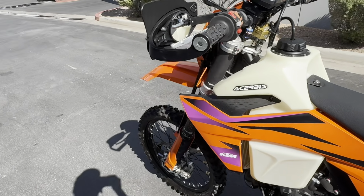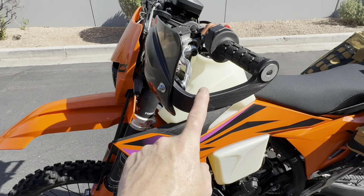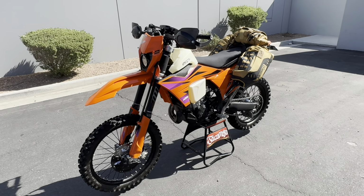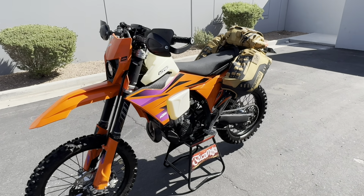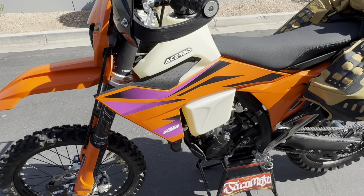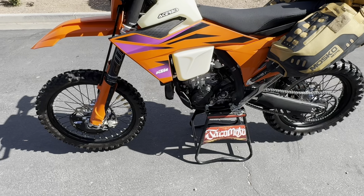He wanted to anodize the bar guards just to give it a little cleaner, tighter look, and I agreed with that. These are the Highway Dirt Bikes guards, and they're raw aluminum, so we anodized those black for him. That was just a little aesthetic choice. I think he made a good move there.